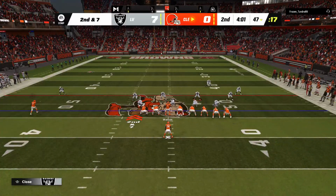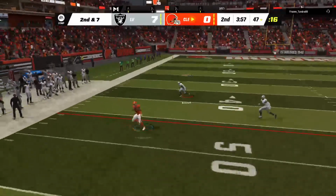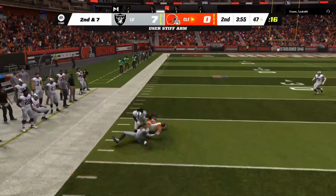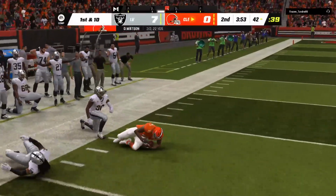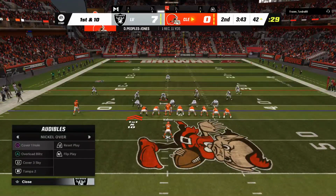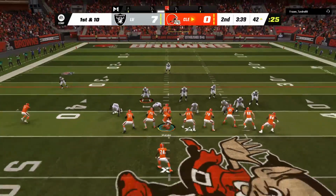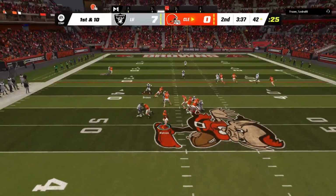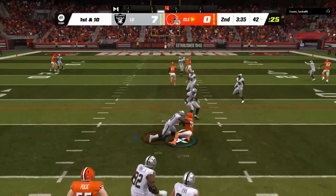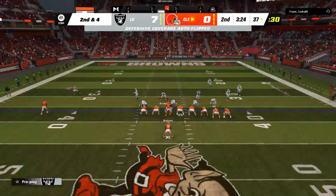3 yards on that last carry. Here's 2nd and 7. Here's Watson. That's into the hands of Donovan Peoples-Jones. And he's going to have another first down as the tackle comes at the Raiders' 42. Back to throw, Watson. He's going to drop this one down for Chubb. And they're going to get this down to about the 37.